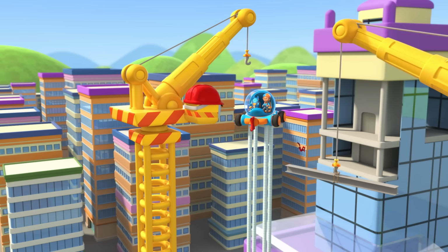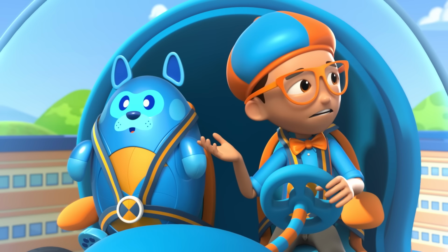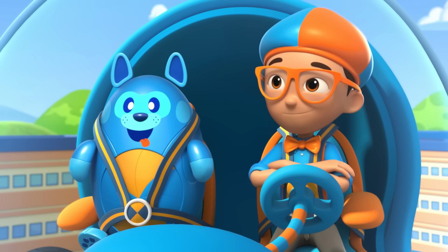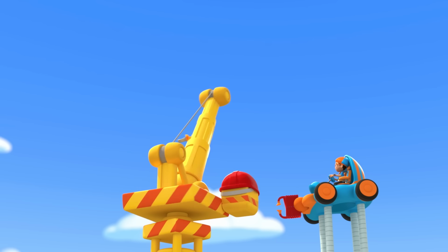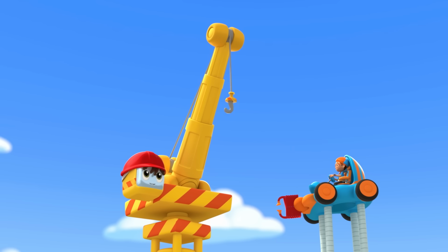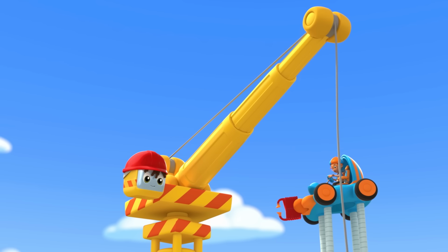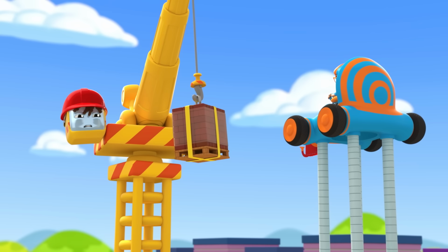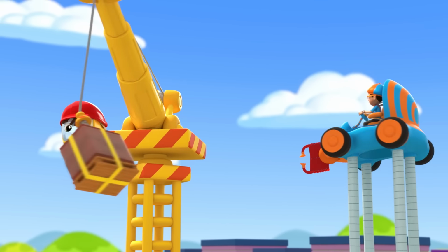I'm kind of nervous. I get it. Trying new things makes me nervous sometimes, too. We'll help you any way we can. I spin my mast, my tall body around, and then I extend my jib down. The jib is my long arm. Now I can use my hook to pick up these really heavy bricks.